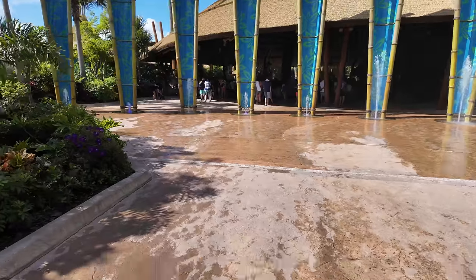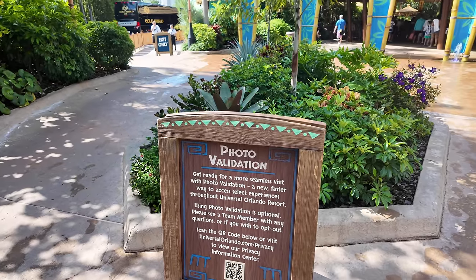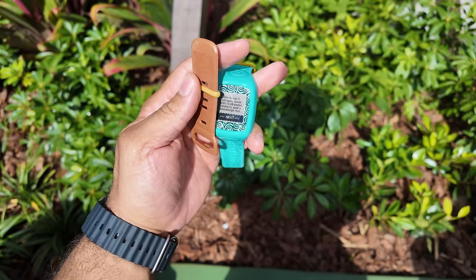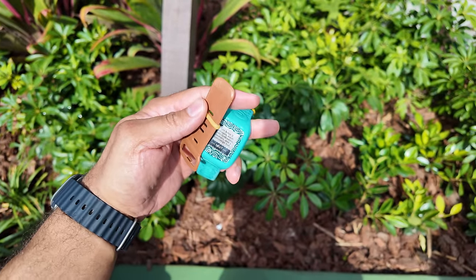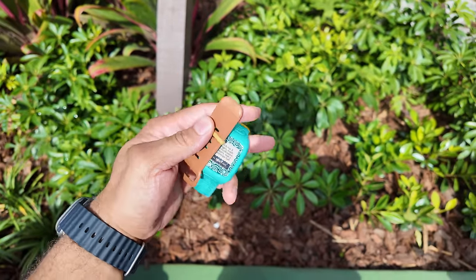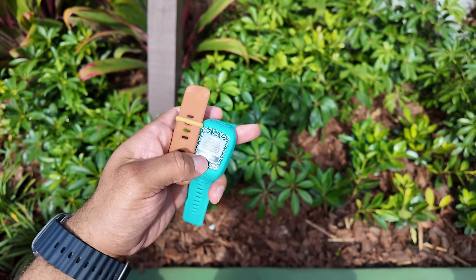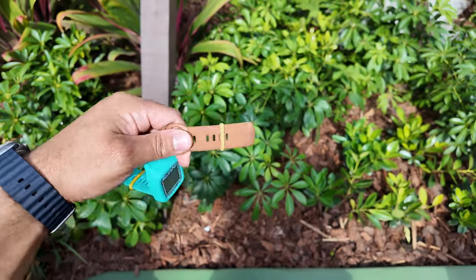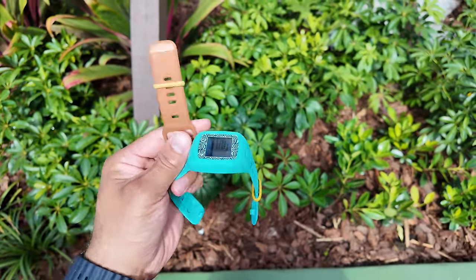By the way, looks like Universal is also using the new photo validation system here at Volcano Bay. As soon as you scan your ticket, the team member will give you a Tapu Tapu. Everybody in the park will have one of these. This is basically how you wait in line without actually waiting in line. It's quite nice that they have this here. And then since I'm a bigger dude, I always get an extender. That way it's not constantly falling off.